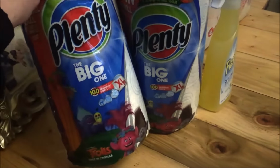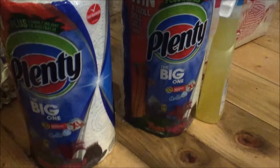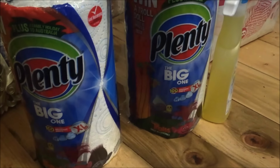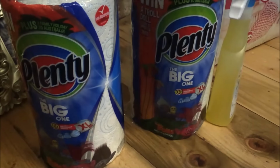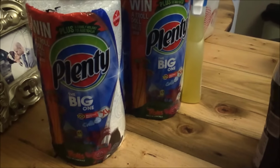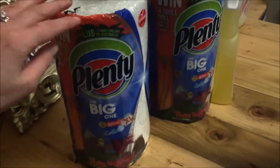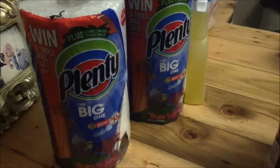And the Plenty, the big one, the XL rolls. Got two of those because they had two coupons. They were £2.50 reduced down to £1.50, and then they had another 50p coupon off each. So instead of £2.50 each, they were just £1 each. So it was worthwhile getting the two of those.